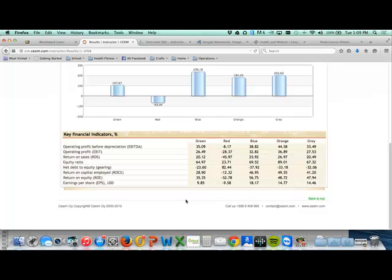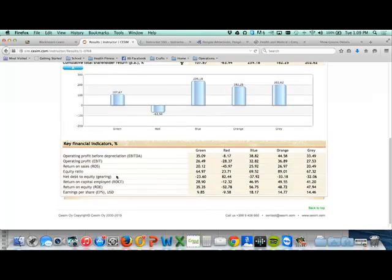Some key financial indicators really help you understand where maybe you need to focus. Team Green, as an example, is negative in net debt to equity. When you look at your equity and your buildings and your equipment and all the things that are considered equity, money, cash in your company, it's your debt to equity ratio where you are a little bit below, so your debt's probably a little bit higher than what you have on hand. And you'll see that with Blue, Orange, and Gray as well.